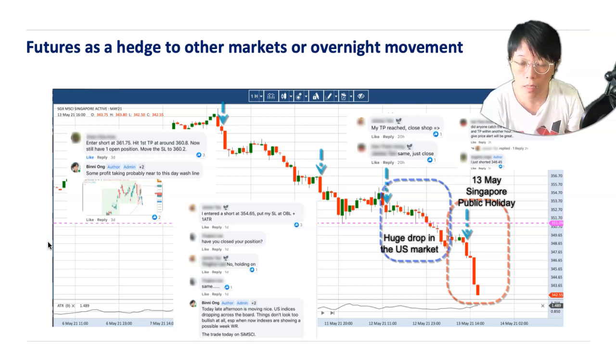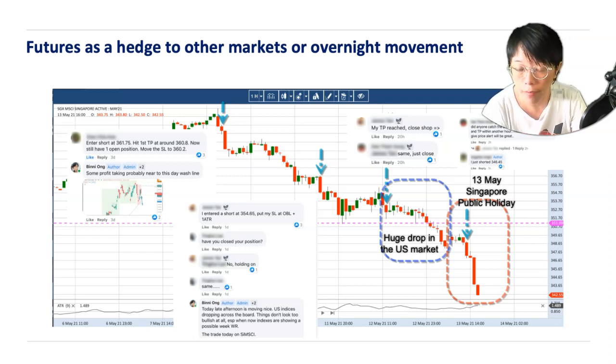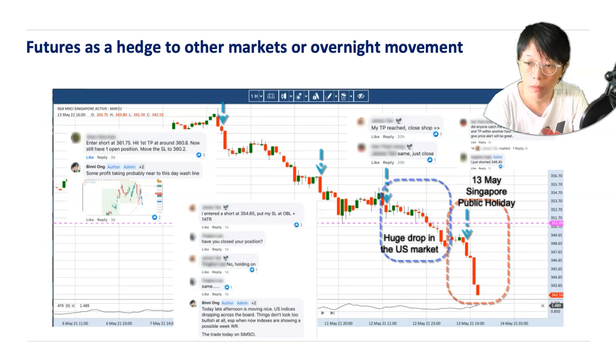Then overnight last year in 2021, there was a huge drop in the US market. Today it's the same period, that's also the Good Friday holiday. Last week we had a huge drop in the US market, and yesterday was Good Friday. So Singapore is having a public holiday, and the STI is not trading. But yesterday the SiMSCI was trading, and we were able to tap into the movement as well. So for example, if the US had a huge drop, let's say the day before, however, you can't tap into the movement. Why is that so?